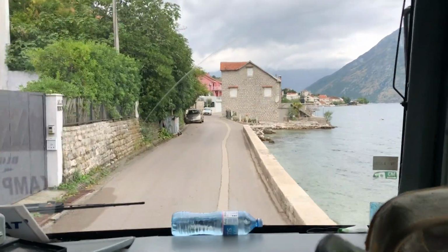That bus ride was fun. It went along the bay and it was just gorgeous. And for €2, well worth the money and sort of like a roller coaster as well. Now I've made it to Tivat. I am looking for somewhere along the water to have lunch.